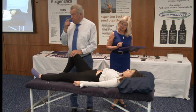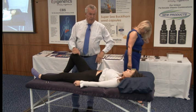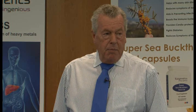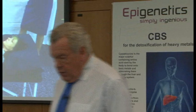Now K2 is not K1. K1 is what you get in chlorophyll, basically. It's part of the same family as chlorophyll, and we get it from green vegetables and things. But when you eat those, and there's certain bacteria in the gut, what they do is they stretch the menaquinone molecule, and then that becomes K2. Now, K is an interesting compound because they've found now 30 or more proteins which are regulated by vitamin K, whether it's K1 or K2.